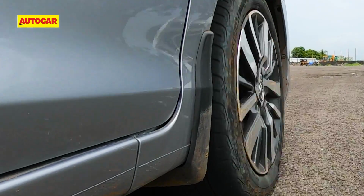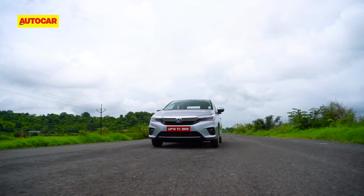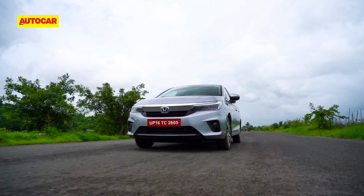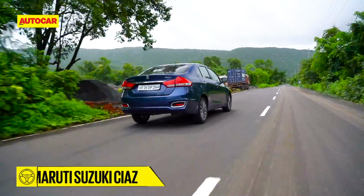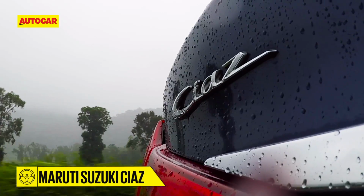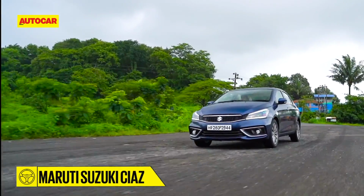And even at speed, the high-frequency movements that once were a constant companion are all but gone in this all-new City. You really won't have reason to complain about the manner the Ciaz deals with our roads, as Saumil notes.